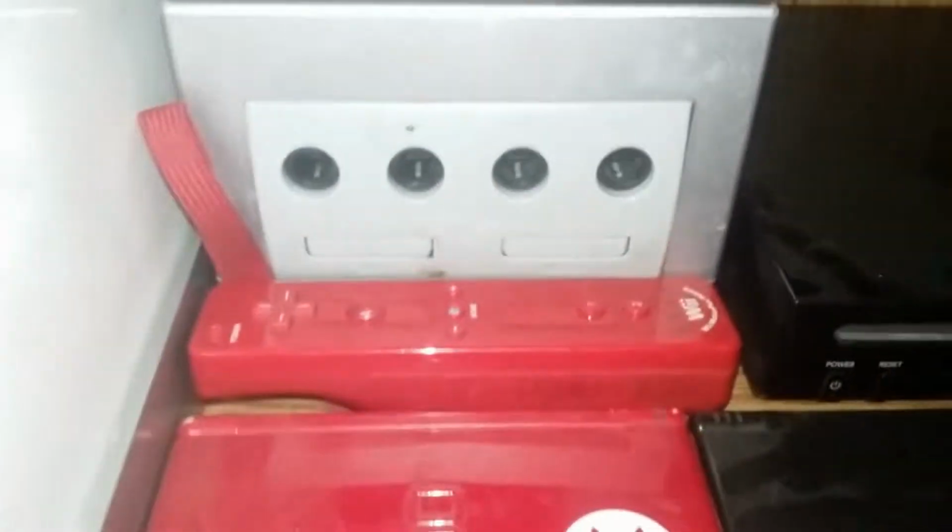My Wii U, which is pretty dusty. My Switch, is the gamepad. My GameCube, my DS's. DS Lite, DSi, DSi XL, Game Boy Advance SP. My Wii Mini, my Black Wii, and there's my White Wii. I already showcased that one. I need to dust these off after I'm filming this.